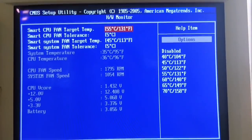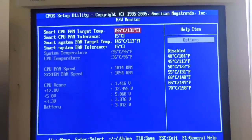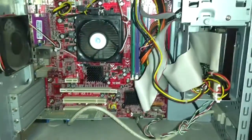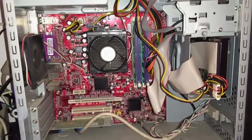It's putting out good voltage. Things are running cool. Wow, this computer's a peach. Nothing wrong with it at all. Very, very cool. Now, what I want to do is look up this motherboard, KAN-GM2, and see if that's a standard off-the-shelf motherboard.